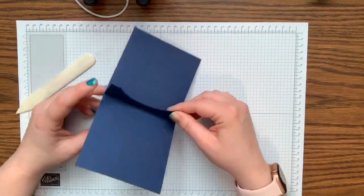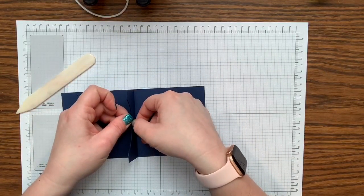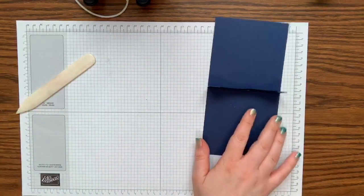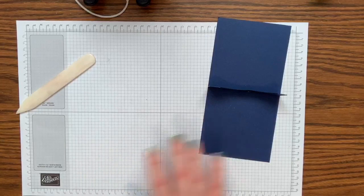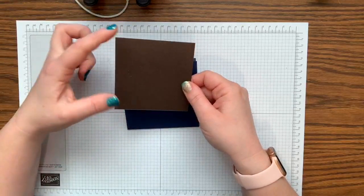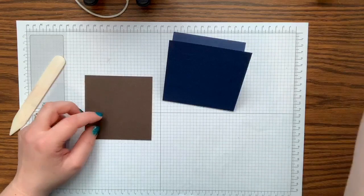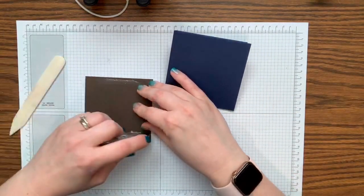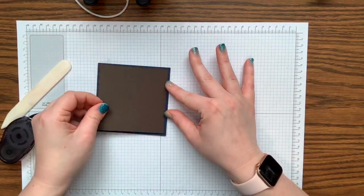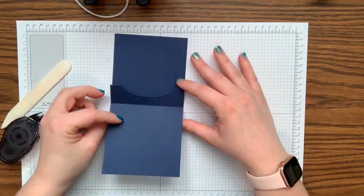All right, so here it's now closed, and now I have this little pocket that I can put the gift card in. See that? So we can slide our gift card in there. All right, so the other pieces that we need, you need a piece of early espresso. This measures 4 inches by 4 inches. So we'll just glue that on. We don't need anything fancy with that one. Just glue that on there, right in the center. So see, our card's gonna open up like this.